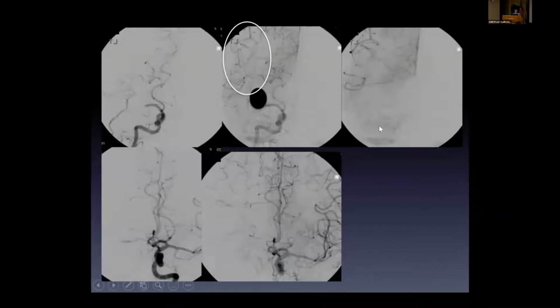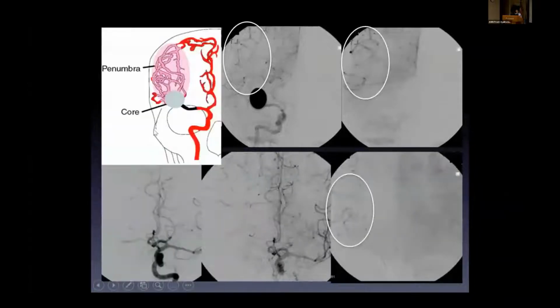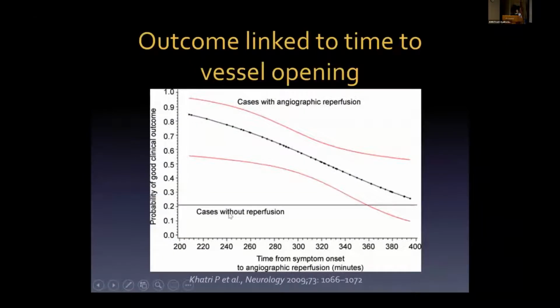These are just examples, angiographic examples. I don't know why this is going so fast here. It's got a mind of its own.